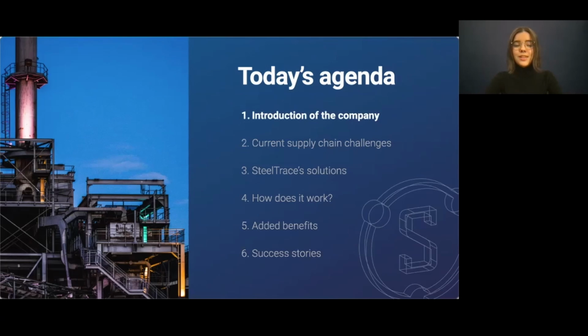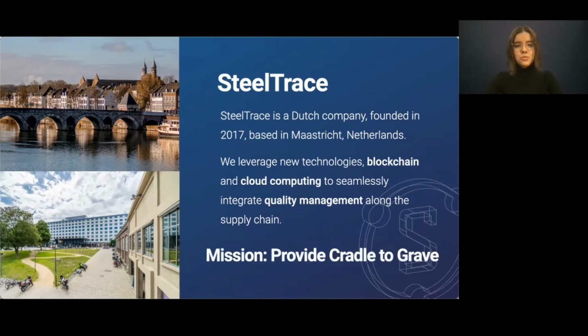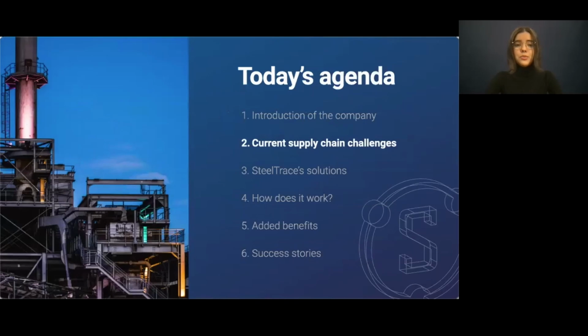So first, I'll briefly introduce our company. SteelTrace is a Dutch company founded in 2017. We are currently based in Maastricht in the Netherlands. At SteelTrace, we leverage new technologies like blockchain and cloud computing to integrate quality management along the supply chain, with our mission being to provide cradle-to-grave traceability. This mission is rooted in the fact that at SteelTrace, we believe that there are still many challenges in the supply chain of steel that need to be overcome. So next, I will go through the challenges that we have identified.